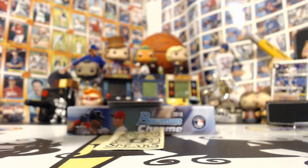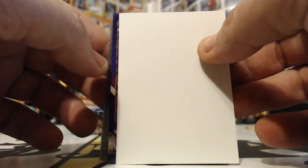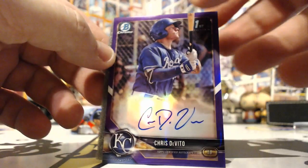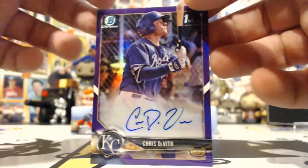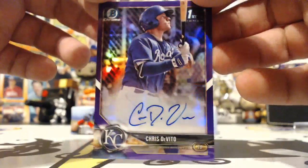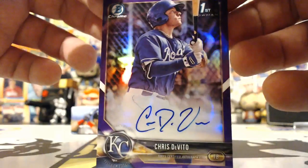All right, last one, everybody. Good luck. Should be color. It's purple. All right, Casey again. Chris DeVito, you got the purple one now. This format really helps your rainbow. We'll have a couple of them double up. I think they doubled up 3 times in this.